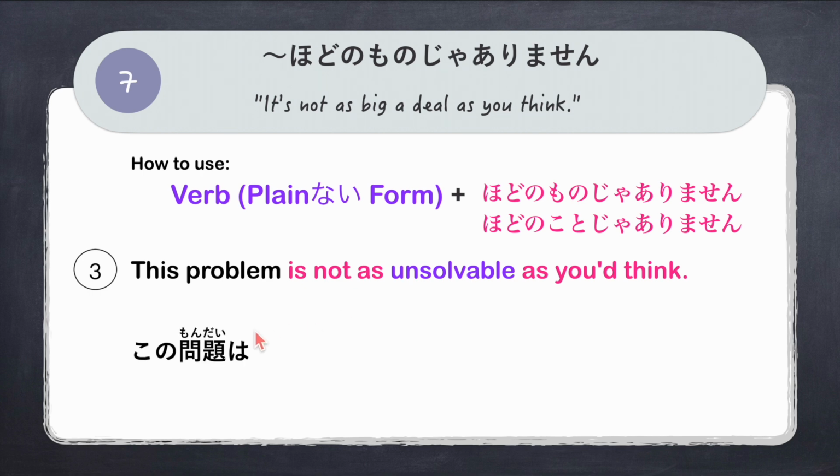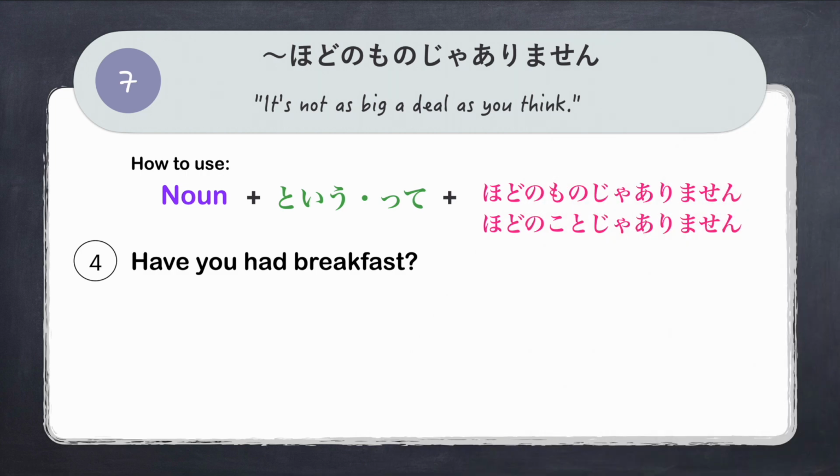Next example. This problem is not as unsolvable as you think. We say, この問題は, this problem, followed by 解けない, unsolvable, plus ほどのものではありません。この問題は解けないほどのものではありません。Next is using a noun. For nouns, we need to add という or て before we add ほどのものじゃありません or ほどのことじゃありません。For example, have you had breakfast?